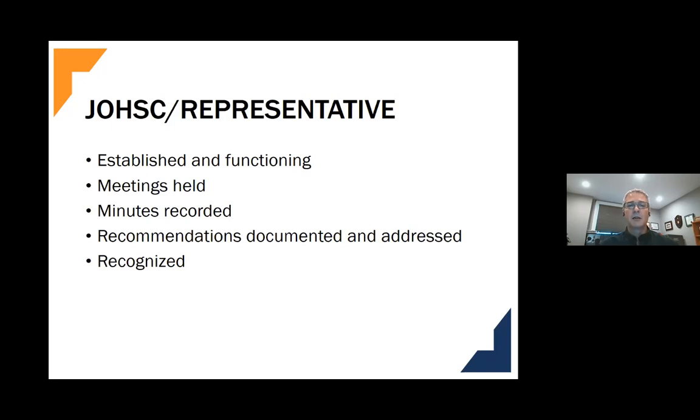Again, people should be able to know where to go to find out who their committee members are and who they would talk to if they had a question or concern. So again, this is an important part of the program, and an important part of our internal responsibility system is this principle of the safety committees and the representative.